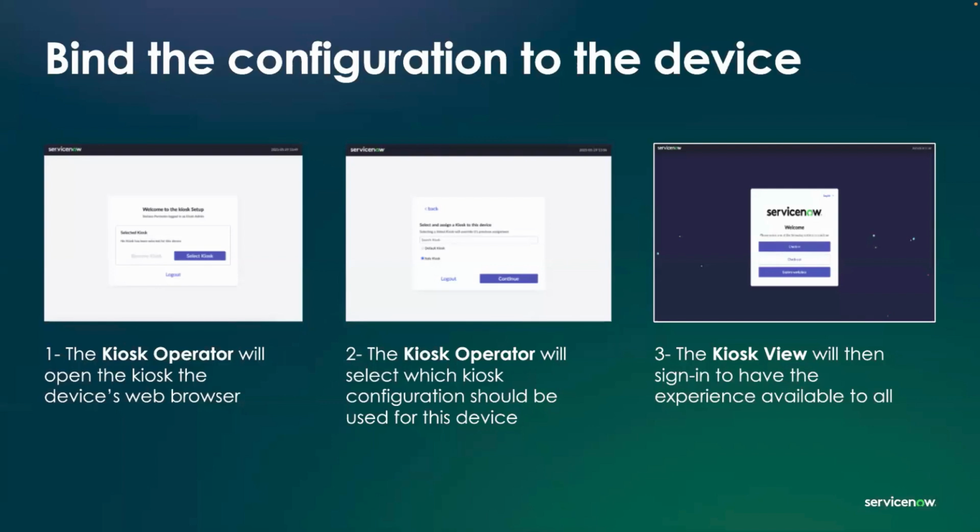First step is the kiosk operator is going to log in to the kiosk. So this is taking the browser. If you're familiar with it already, you know that you take the instance, add a slash type kiosk, and that is going to give you the specific URL for the kiosk. This is then going to prompt the kiosk operator with that first page saying, welcome to the kiosk setup. You now have the option to select a specific kiosk. So from there, they can select kiosk.